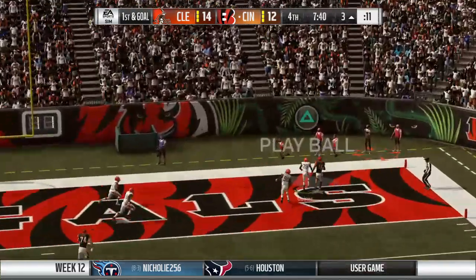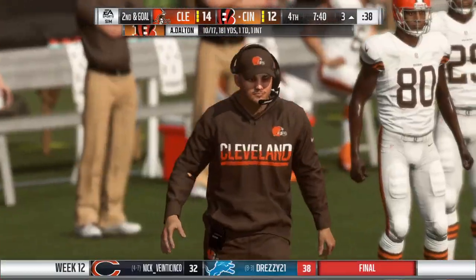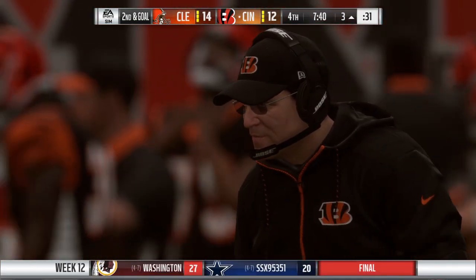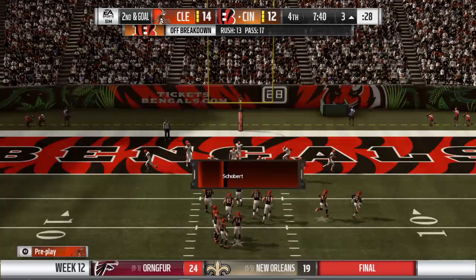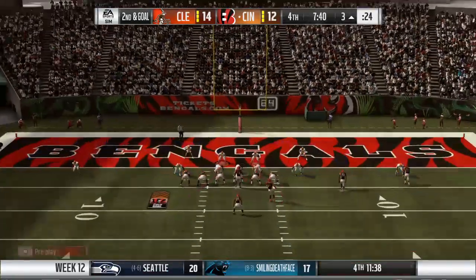Another chance for Dalton. Floating one, incomplete. He was looking for his favorite target, A.J. Green, that time. And that'll bring up 2nd down. Down this close to the goal line, 1st down. Surprised that wasn't a run? I am, and you know I'm old school. I want to run the ball on 1st down in this situation because 2nd down, that gives me that option of running play action and maybe throwing it.